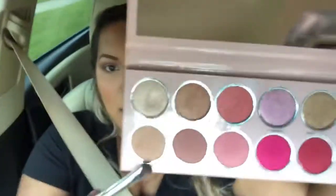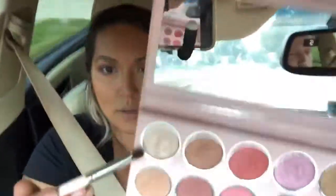Now, right under my eyebrows, I'm gonna go in with Princess out of the Kylie palette. And I'm just gonna go right under them, and then I'm gonna outline right under my eyebrow with Heartthrob, just to give it a little shimmer.